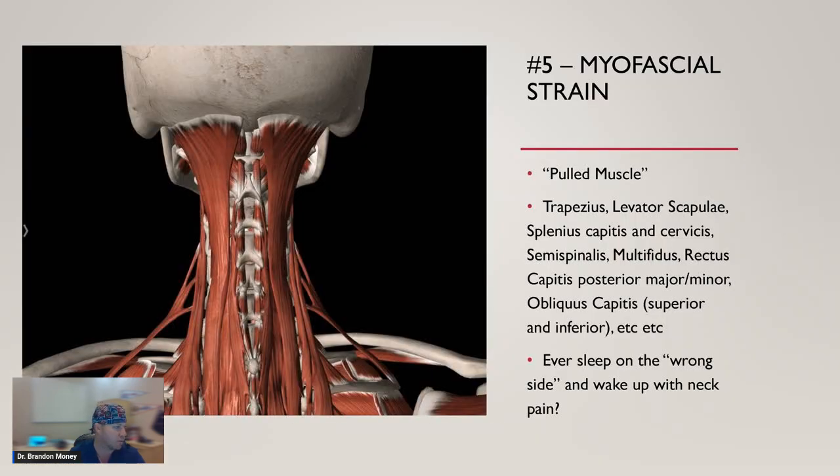All right, number five. Number five, myofascial strain. This is basically a pulled muscle. And so, again, as I mentioned before, we have a ton of muscles that are in and around the neck area. The trapezius, which is our big diamond-shaped muscle. If you've ever seen a bodybuilder, that's what look like softballs right here next to their neck. That's the big trapezius muscle.